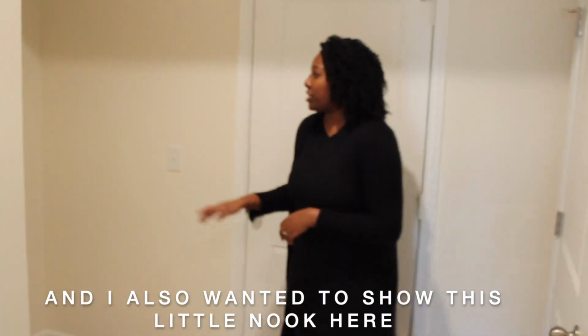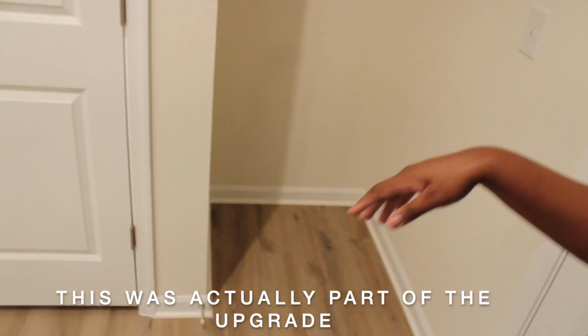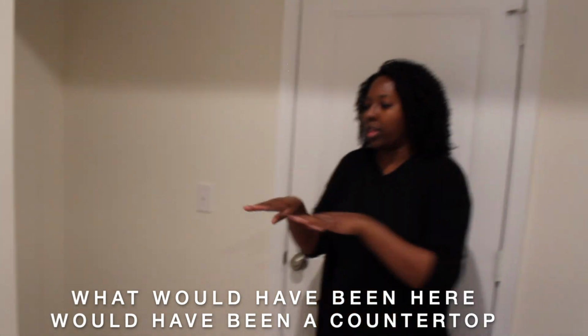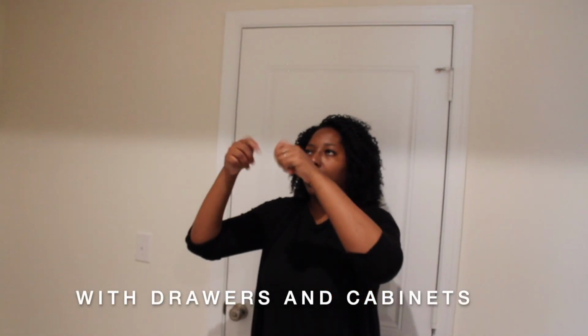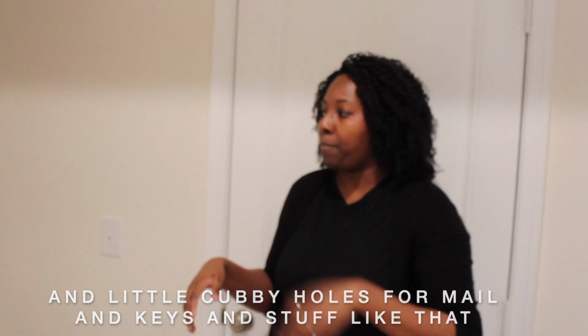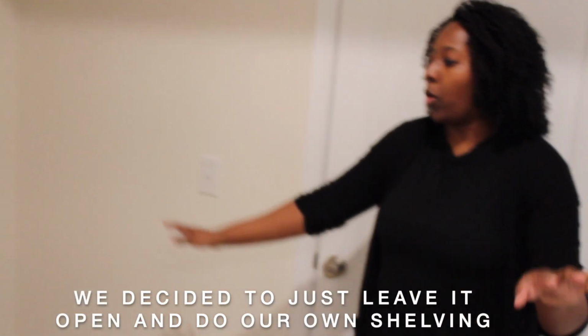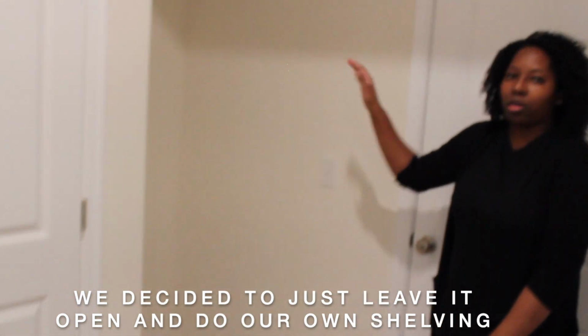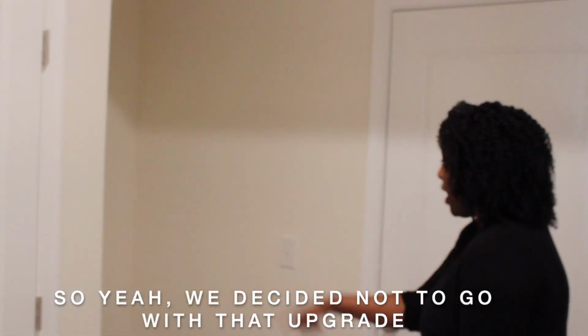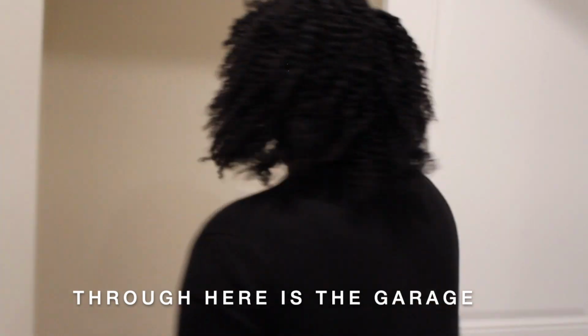And then I also just wanted to show this little nook right here. This was actually part of the upgrade options, and we decided not to get the upgrade. What would have been here would have been a countertop with drawers, and I think it had cabinets and little cubby holes for mail and keys and stuff like that. We decided to just leave it open and then do our own shelving and maybe a little seat or something. So yeah, we decided not to go with that upgrade. And then through here is the garage.